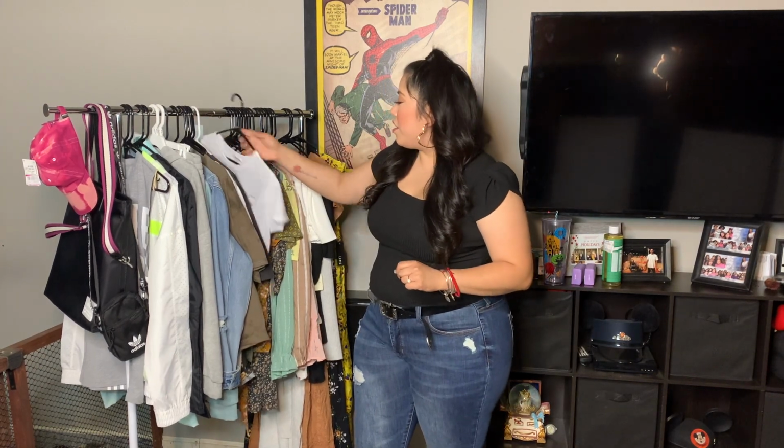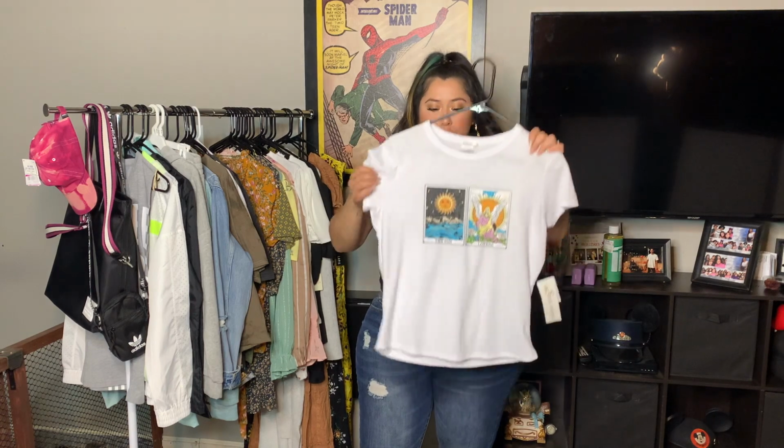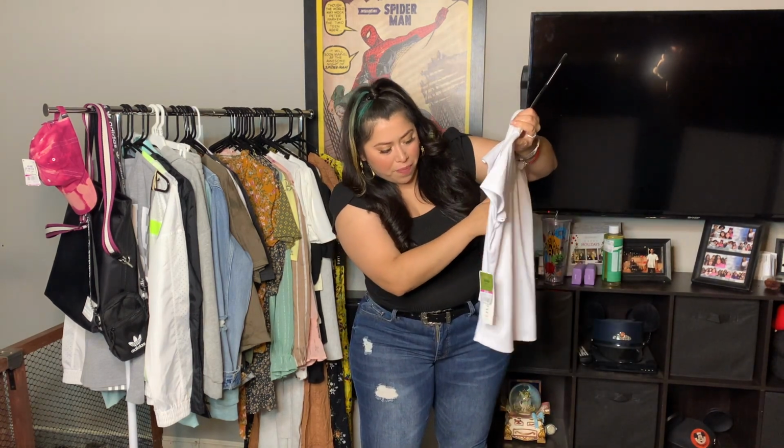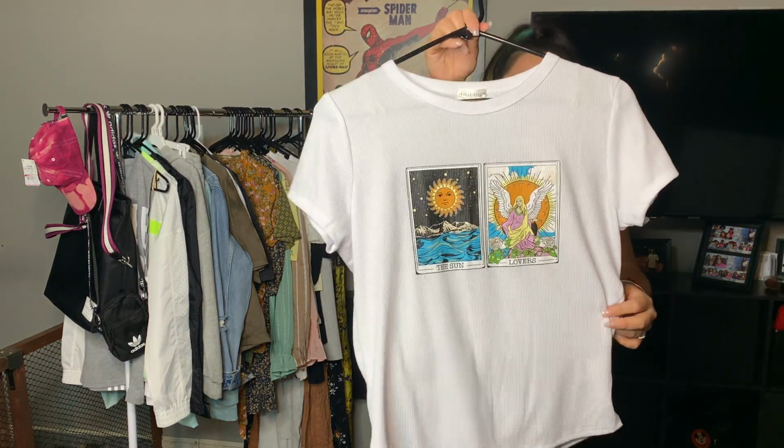Another really basic print, but I thought was really cute, was this shirt. This is the sun and lovers. I just really liked it. So this was $4.99, again pretty cheap, $4.99 for a basic shirt I'm probably gonna wear very often.